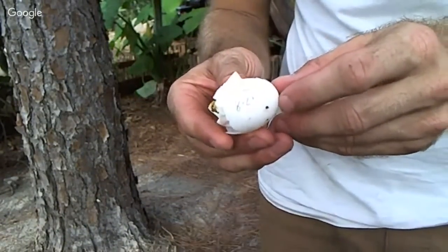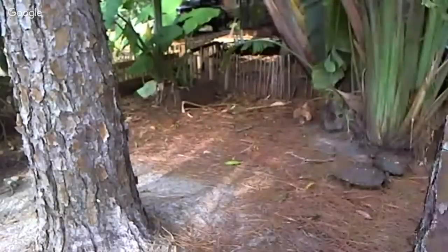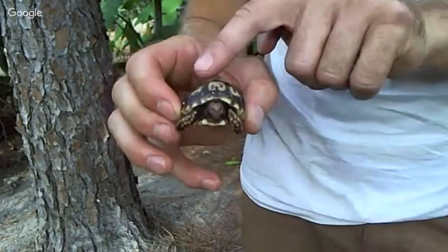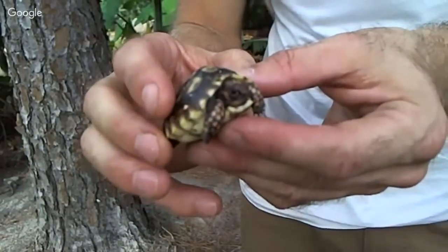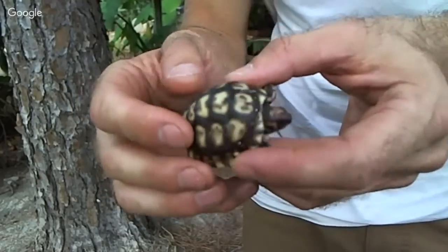There it goes. They were laid on 8/21, right? This was laid on 8/21. And let's show you what we've got now. We've got ourselves a little baby cherry head. We've got a bunch of them, and they're going to have little goofy shells when they're born, kind of like a baby human when their heads are a little misshapen. But this is a baby cherry head. You see how nice and colorful they are? Really, really beautiful baby tortoise right here.